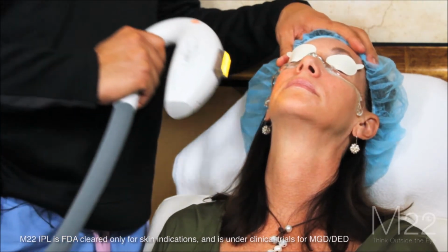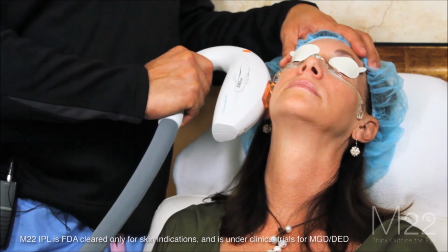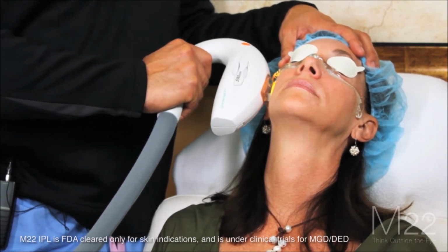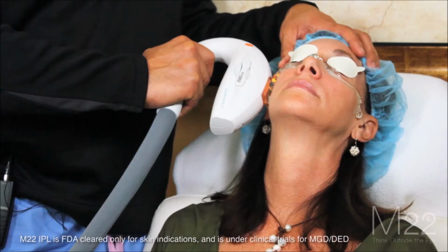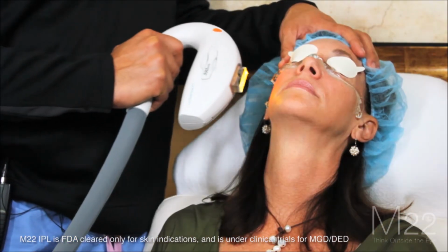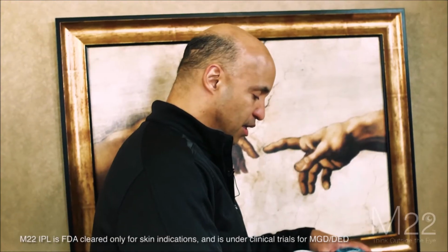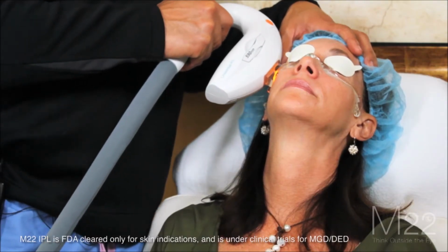So what you want to do in treatment, you don't want to push down on the skin, because if you do, you'll close off any little abnormal telangiectasias. So you just want a just barely contact on the skin. Warn the patient on the first one. So 1, 2, 3. And how is that? Not a problem. Not a problem. And 1, 2, 3. And then we start treating.